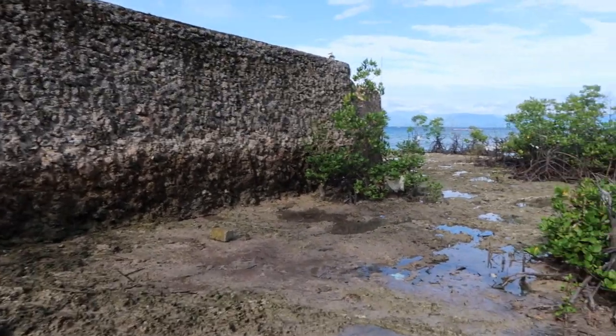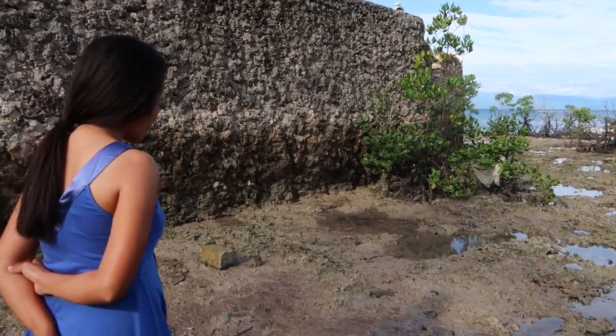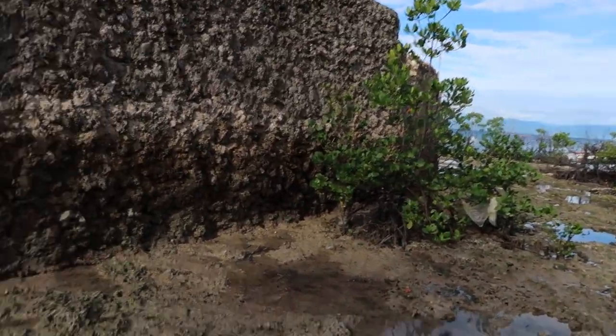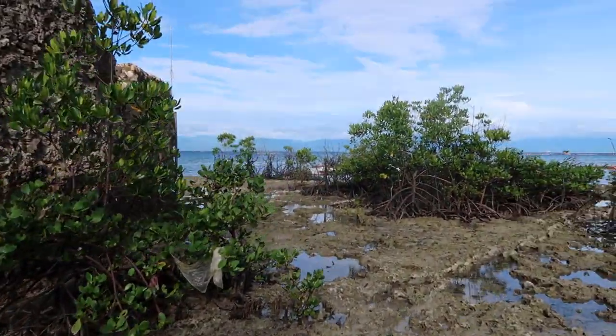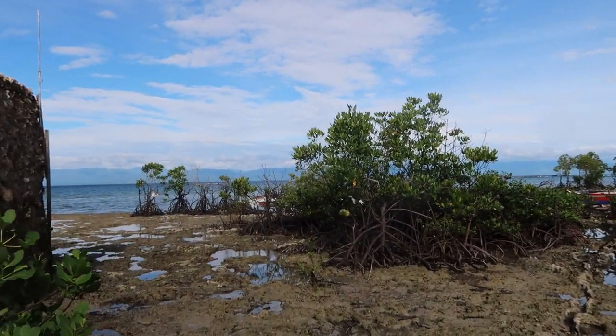I think there used to be sand here before the Typhoon Odette. There was a big surge apparently. That's muddy. I know it's muddy, it's okay. It's only mud. Didn't do you any harm. I used to play in that stuff when I was a child. It's good for you.